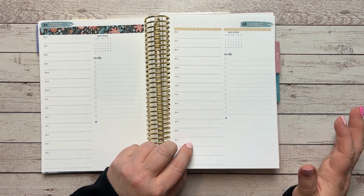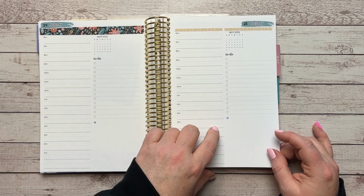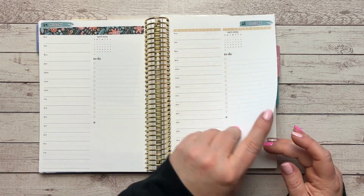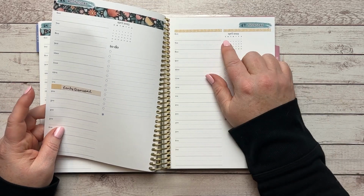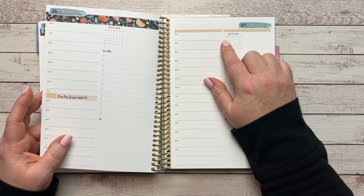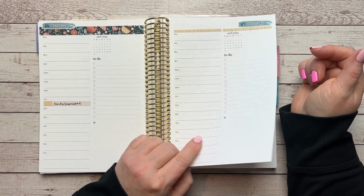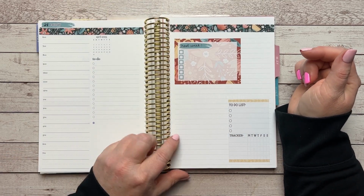And I had to kind of get creative with this one too. So I cut down the washi, like I cut it in half. I layered these pieces here. Again, I think this kit was designed for the compact vertical, I think. But anyway, I made it work through here and just give it a little prettiness.